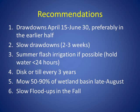If you have the ability to do summer flash irrigations, that can have a profound improvement on annual production. Disking or tilling every 3 years, again, just goes back to the idea of wetland succession, trying to keep the areas so you can get bare dirt and mud, and you'll get really good annual plant production for those 2 or 3 years, and again, they'll start turning into more perennial systems after that.